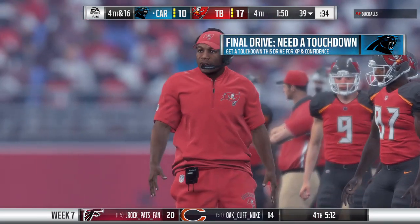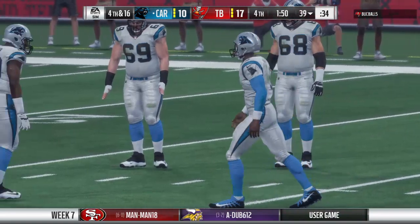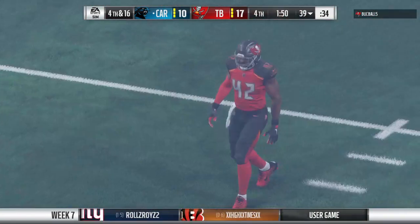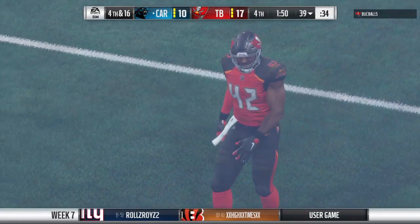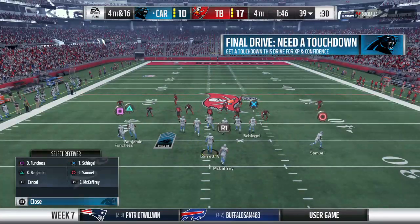The amount of sacks that they've absorbed in this game is absolutely extraordinary. Let's just face it, this offensive line, flat out, cannot handle this pass rush. It's been demonstrated time and time again. Down 7, and they've got to go for it here on 4th down.